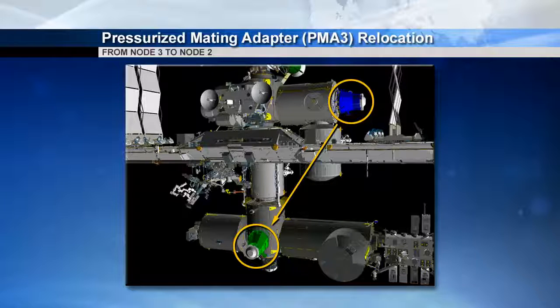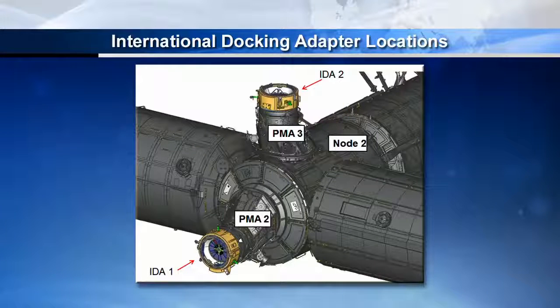And at that point, then we'll fly up another ISS docking assembly, and we will install it on that pressurized mating adapter number 3, which will be now on Node 2 Zenith. And that puts places for commercial crew vehicles on the front and the bottom of Node 2. On the top, it'll be on the Zenith side. So we'll have the front, and then we'll have the top of Node 2 that we'll be able to put commercial crew vehicles there.